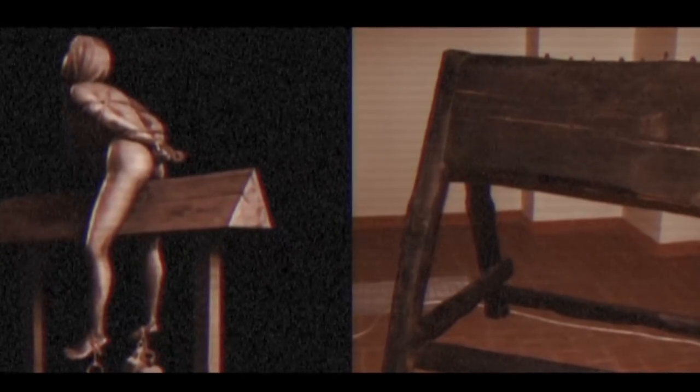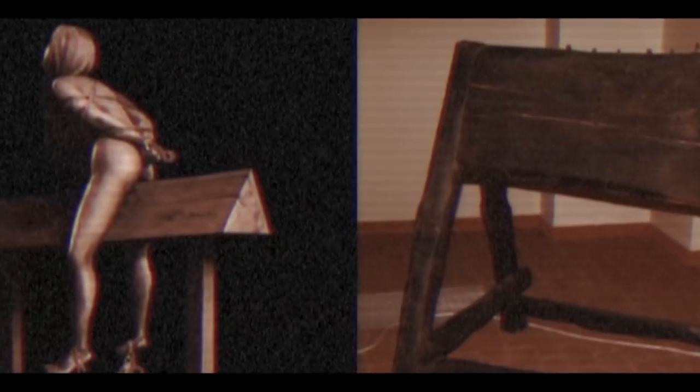Number 19. The Spanish Donkey. This torture device, used during the Spanish Inquisition, required the victim to be put astride, naked, on a donkey-like apparatus, which is actually a vertical wooden board with a sharp V-wedge on top of it. Once they were up there, the torturer would add varying weights to the victim's feet, until the wedge finally sliced through the victim's body.